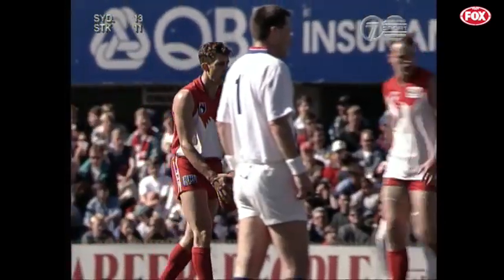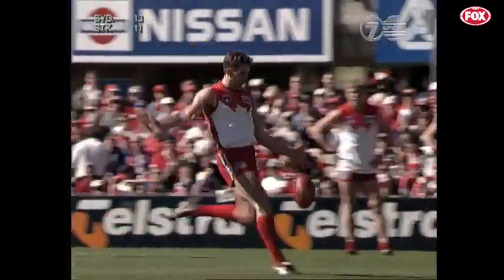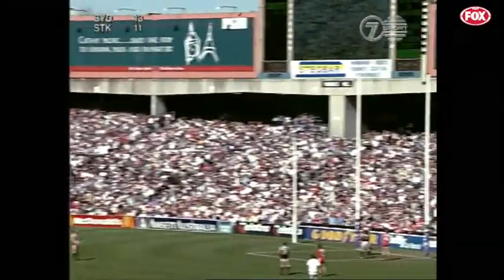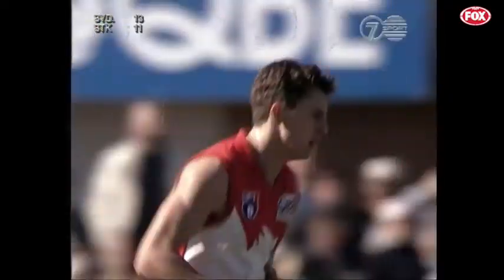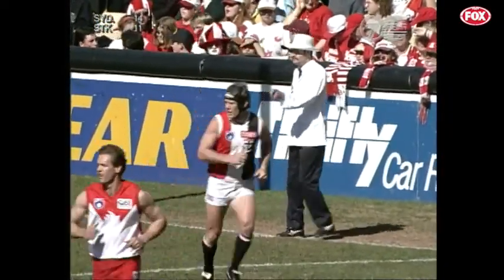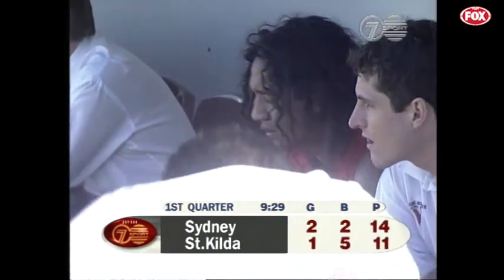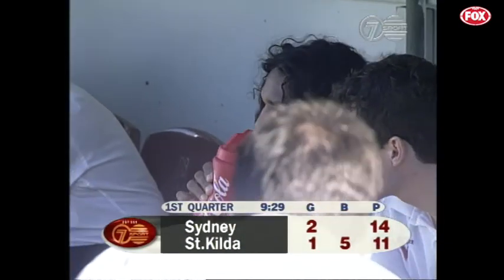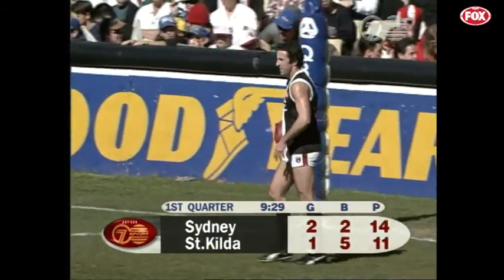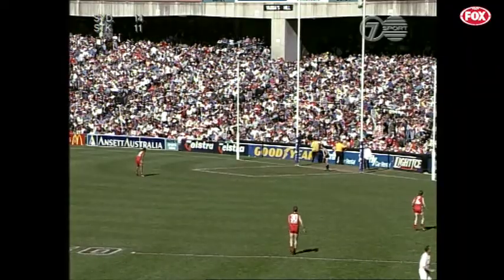Sydney lead by 2 points. It can be 8 from this if Barry can convert from right in front, 45 metres out. Oh, they say behind the goals for a hook shot. And St Kilda have got Jason Cripps on the bench at the moment on interchange. Wouldn't be surprised if they were thinking that his extra height may make him a better option down there than Peckett at this stage of the game in that direct contest against Barry.